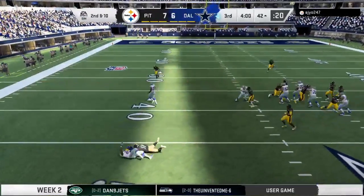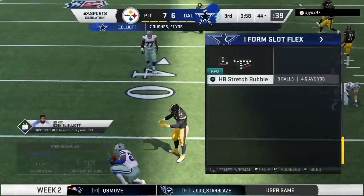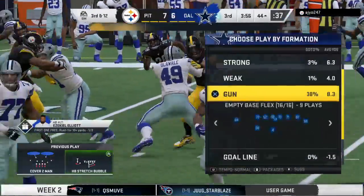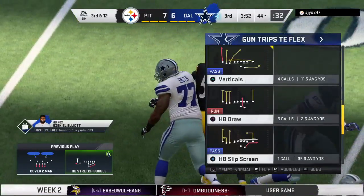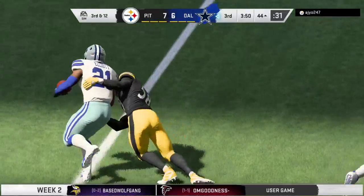Now back to the ground with Elliott. And this has been a familiar sight all afternoon as they stop him behind the line. This will be a 2-yard loss on the play. And they'll be facing a 3rd and 12.